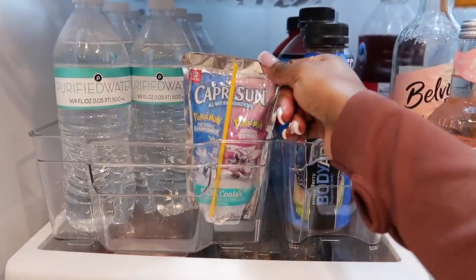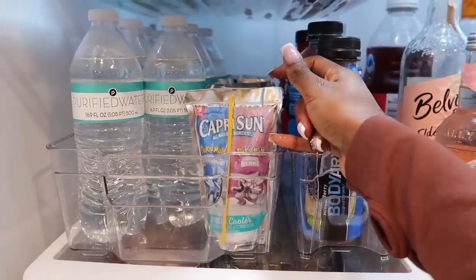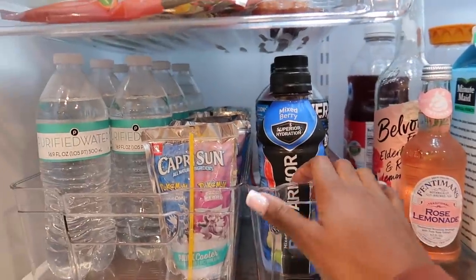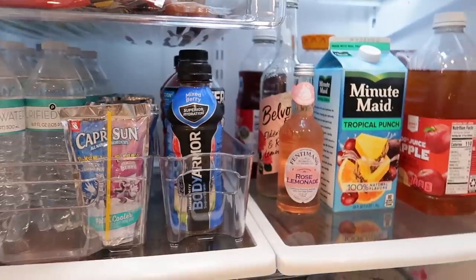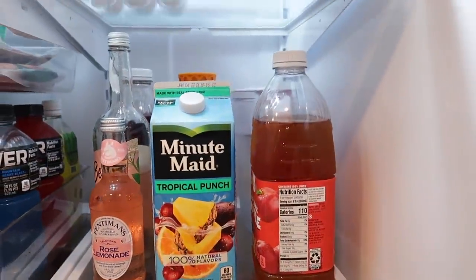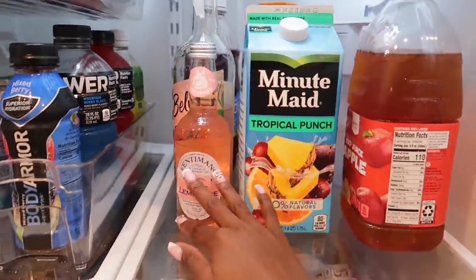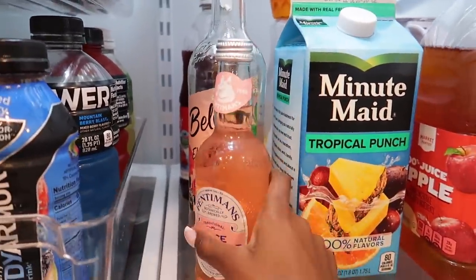I do not care how old I am, I would drink Capri Sun for the rest of my life. Whatever energy drinks I buy for the week, I'll put here. I feel like that's the benefit of these. Like, you're hiding products behind each other, so it doesn't look so bulky. Here I have my juices. I have my water filter, orange juice, cranberry juice, and these rose lemonade is so bomb.